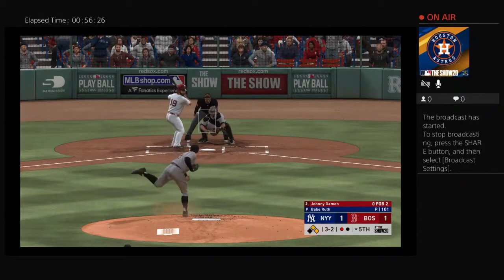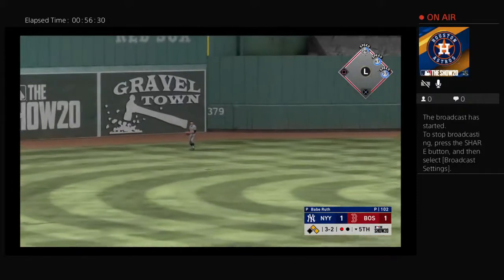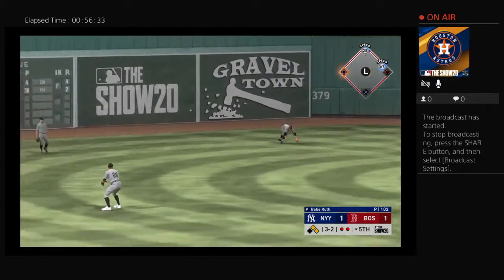Payoff pitch on its way. High in the air out to center field. Mantle is there, 2 gone.